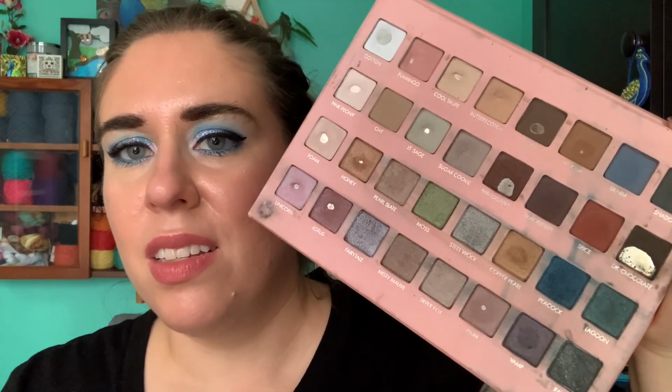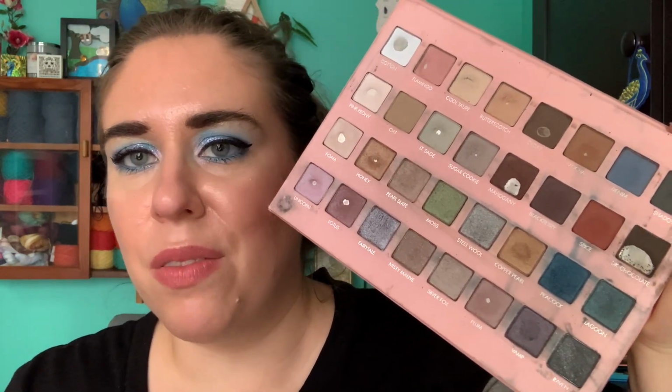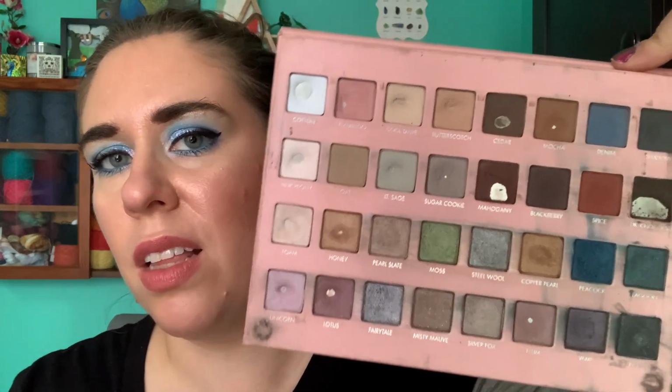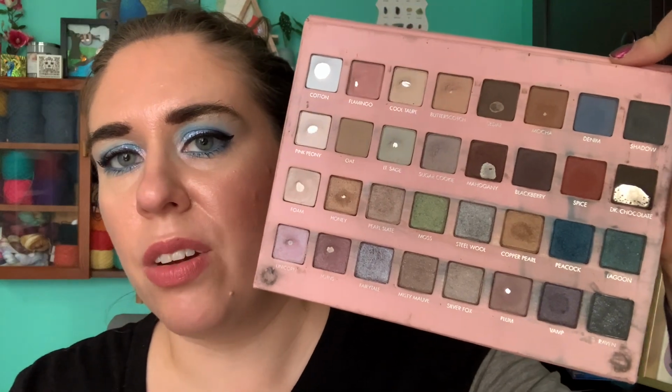I'm not really going to have a goal for what I want to hit pan in next. I'm just going to use this whenever I feel like, and we'll see what it looks like by the end of the year, because I've already hit 3 more pans. So how many pans do I have in this now? I have 16, actually. I have 16 out of 32, so exactly half of the shadows in here have pan.